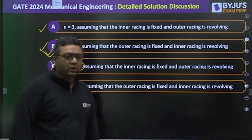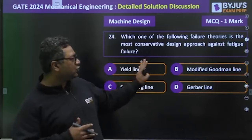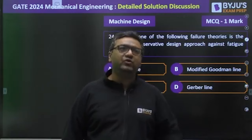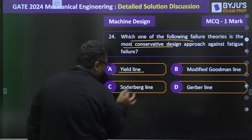Moving further, guys, the next question. This question is from the fatigue loading chapter. You must have studied there is a fatigue diagram, and from that this question is directly asked. This type of question has also appeared in previous years, like which of the following theories is the most conservative theory. But this time the same thing is asked as: which one of the following failure theories is the most conservative. The options are yield line, Soderberg line, Gerber line and modified Goodman line.